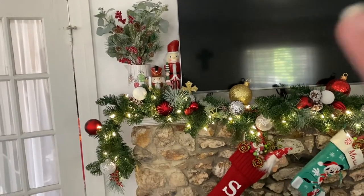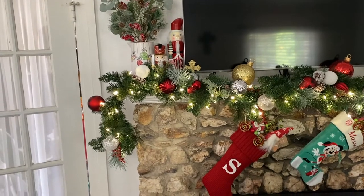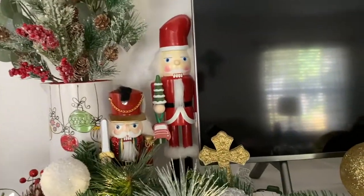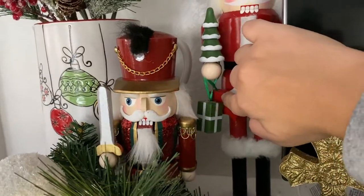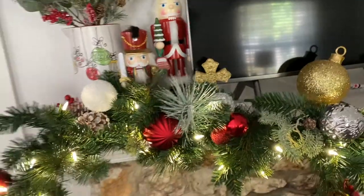And then the nutcrackers, this little guy was from last year, so we're gonna get one every year for Mason. And then the tall one is from this year, and I got that one at Hobby Lobby. He's super cute. I love him because he has these little wooden things, like it's a little present in the back. And then the little car, it's just so cute.